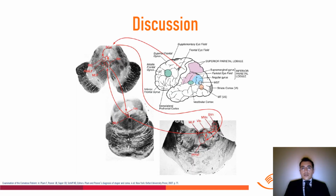The image shows the main structures involved with gaze control. At the supratentorial level, the main structures are the middle frontal gyrus and the parietotemporal junction. At the level of the mesencephalic tegmentum are the nuclei of the mesencephalic reticular formation, the third and fourth cranial nerves, which participate in vertical conjugate gaze. At the level of the pons are the paramedian pontine reticular formation, the medial longitudinal fascicle, and the nucleus of the sixth cranial nerve, which participate in the horizontal conjugate gaze.